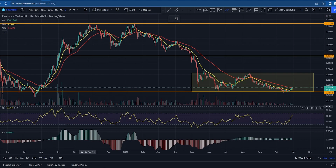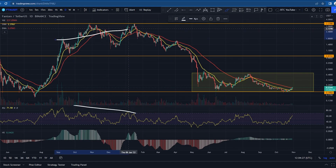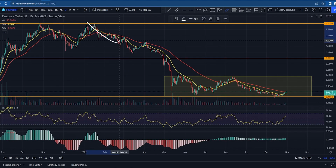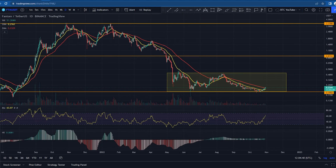You can see the momentum decreasing massively, price continuing to go up. We've got these massive bearish divergences here. Obviously, once you form this double top with this bearish divergence, you're probably going to see some downside. We come all the way down here. Fantom had a huge capitulation. Let's make no mistake about it.